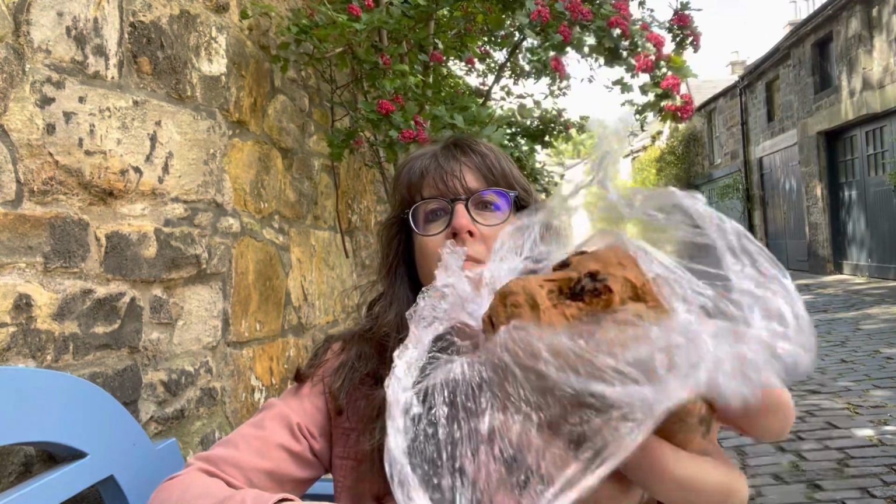Okay, this is the little scone. I can see it in the wrapper. It's a small fruit scone. It's not very big, and it's kind of hard. So I don't know. I don't feel like this is a win, but after it's heated up, you never know.